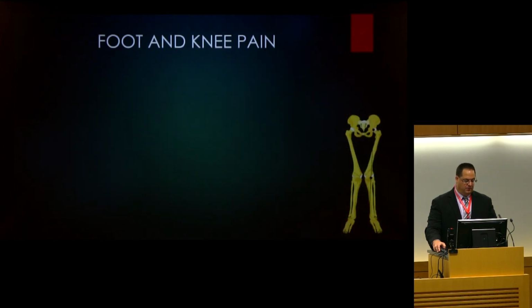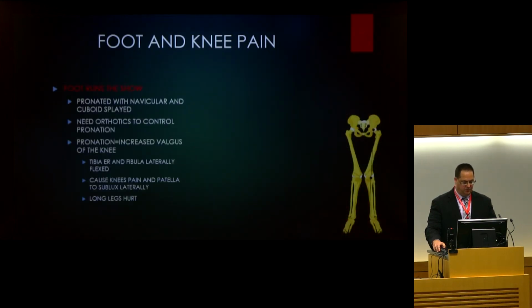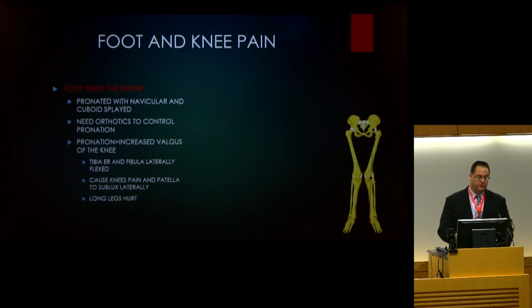And then finally, we'll talk about the foot and the knee. I got 3 minutes, I'm doing pretty good. In this one, the foot runs the show. The foot is usually flat or pronated with the navicular and the cuboid splayed. They need orthotics to control this pronation. When you have pronation in the foot, and Dr. Chopra talked about this before, you'll have an increased valgus stress at the knee. When you have an increased valgus stress at the knee, the tibia will externally rotate and the fibula will laterally flex. This can cause an impingement in the peroneal nerve that lies just posterior to the fibula head.